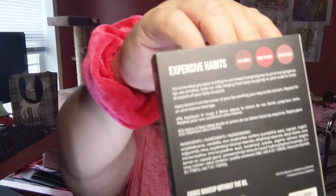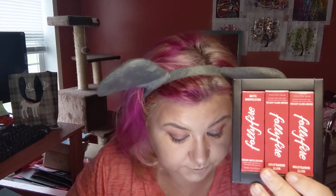Our last item is these gorgeous Fully Fire Matte Manipulation Trio. It's beautifully packaged. You know, you want what you want, and they're not cheap. Everything has a price, but these gorgeous lips are priceless. Grab our reds, ranging from deep burgundy to pink nude, to cover all aspects of your daily conquest. I'm just trying to pull them up. Come out. Okay, so these are the shade lineups.